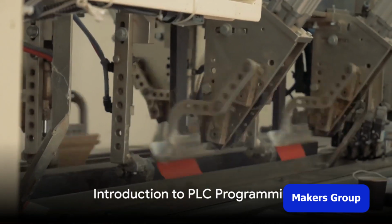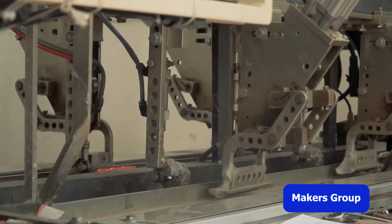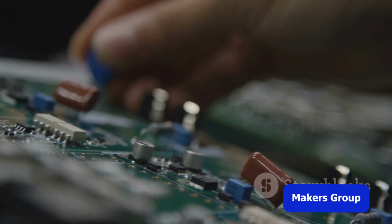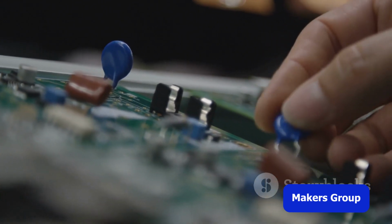Have you ever pondered the driving force behind the seamless operations of manufacturing industries, traffic signals, or even roller coasters? The secret lies in the realm of PLC programming, a world that combines logic and control to create order in our chaotic world.